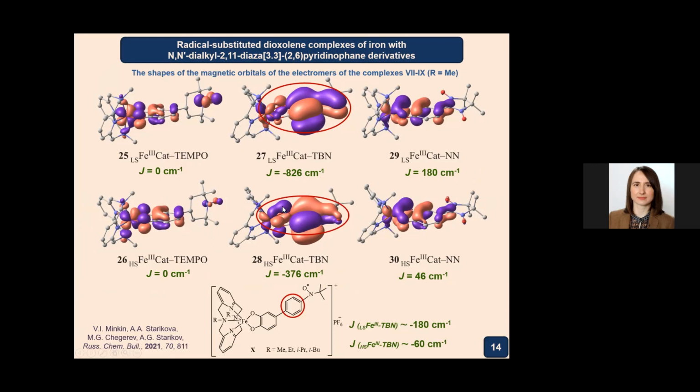antiferromagnetic exchange interactions. Inclusion of a phenylene linker lowers these values, but still antiferromagnetic exchange can lead to the diamagnetism of the low-spin isomers. In the complexes with the nitronyl nitroxide, the orbitals of the iron ion and the radical do not overlap, which results in ferromagnetic coupling. Thus, variation of the type of the radical allows one to control the exchange interactions in the studied iron systems, which are potentially capable of undergoing spin crossover transitions.